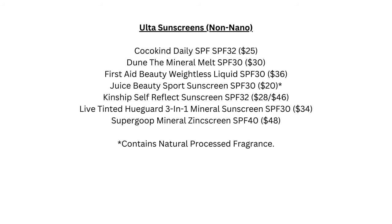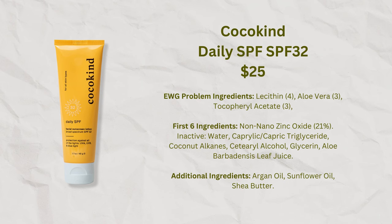Now, in terms of the sunscreens from Ulta that are non-nano, I am in general a pretty big fan of CocoKind. I've tried really everything from CocoKind except for this sunscreen, and I've had pretty good luck with all of it. I think that for the prices that they are charging, they tend to have quite good ingredients and the things have performed well for my skin. So I'm a little bit interested in picking that one up, and I probably will do that and try it fairly soon. They have the first aid one there. They have the kinship one, so I'll probably try that one.